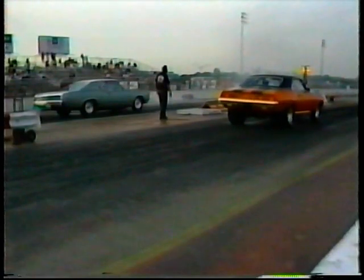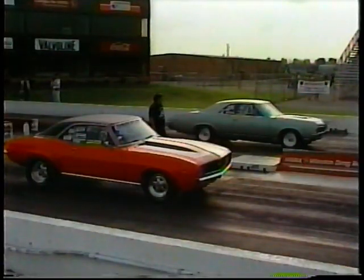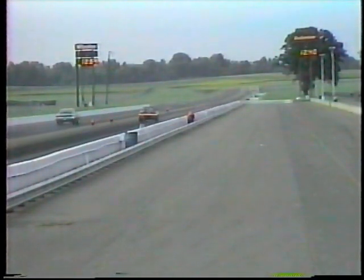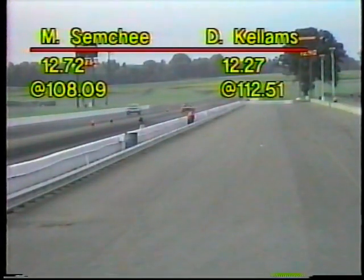Top Stock returns to the line, this time with Mike Semche's 467 GTO up against Danny Kellum's 427 Camaro. Offhand, it looks like Danny's got the advantage in weight and cubes, but Mike's four-speed shifting endeavors to make it a race. And he holds it to a finish a few tenths behind Danny.